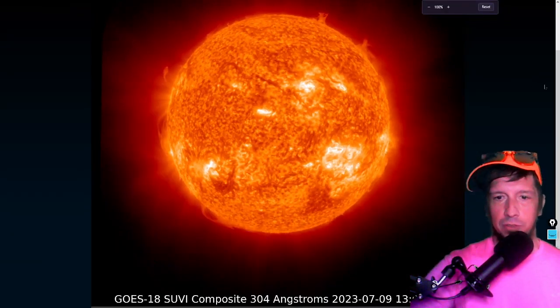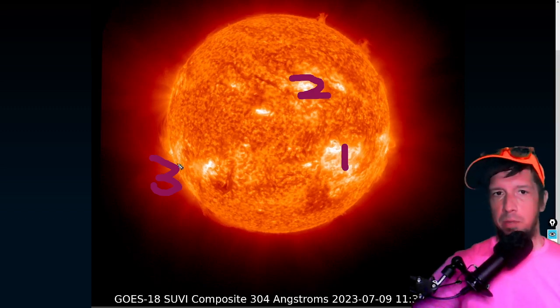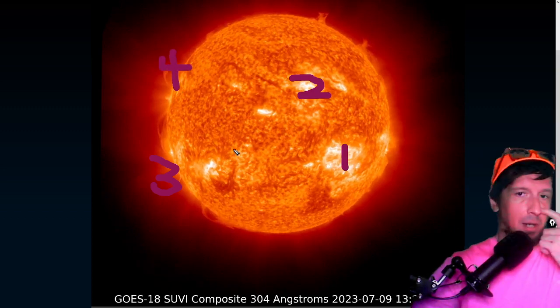And before we do bonus features, here come the past couple of hours from the GOES 18 SUVI. So there is a significant flare probability in 3 main locations. The first one being this one, secondly right here, and thirdly down here. In a short period, we'll have a 4th likely place for flares up here, but that's getting a little ahead of ourselves right now. 3 locations where we are likely to see large solar flares.